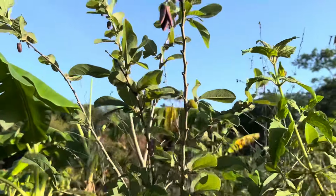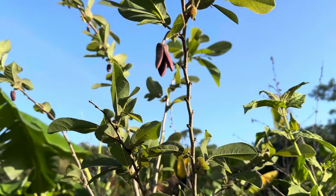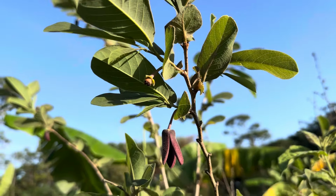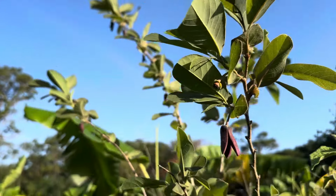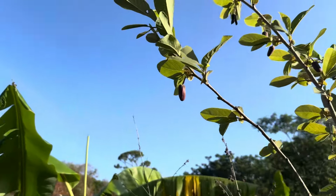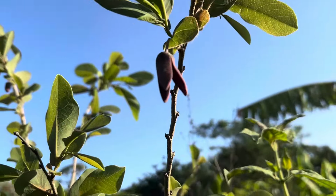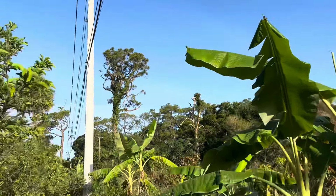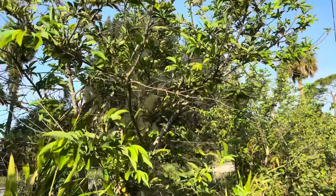I'm pretty sure this is a red variety. It's got very dark flowers. I've never seen it flower like this before. It looks like a fruit set there. Hopefully that's the case. Certainly looks like it. It's got lots of big flowers. They're very dark red, so I'm fairly certain this is a dark red fruited variety. I don't know what it is.